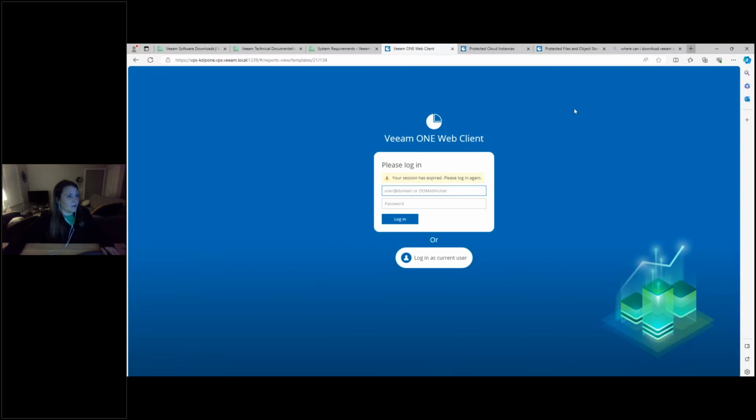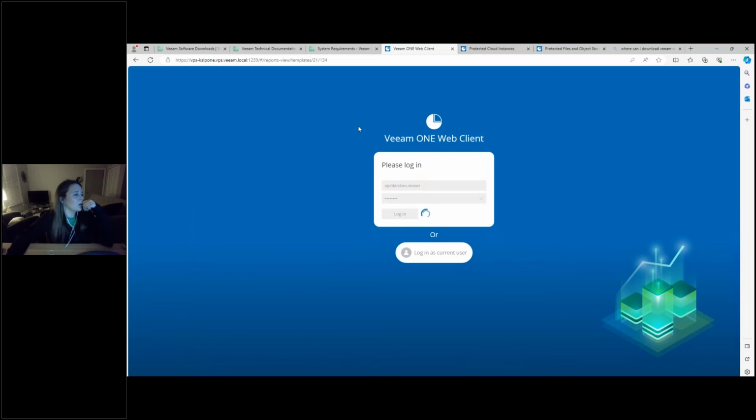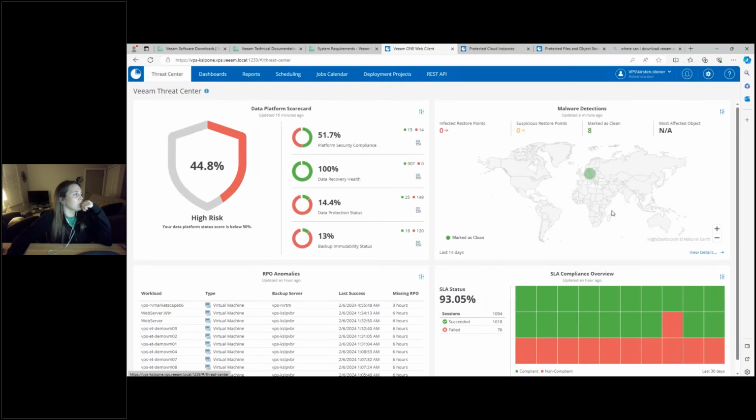So if I go ahead in here and log in again, because this always makes me log in. One thing I want to showcase here as well is this new threat center. This is going to help with monitoring the activity that's happening within your backup infrastructure. This is going to show you where you can remediate and fix any security gaps you might have within the backup infrastructure. It provides a very good starting point. So once you add Veeam Backup and Replication into Veeam ONE, it's going to start collecting all this data about your environment, and then utilizing this data to give you insights into your environment.